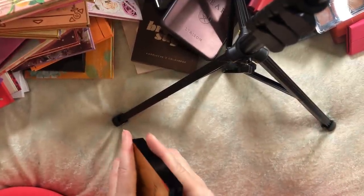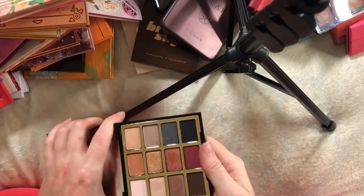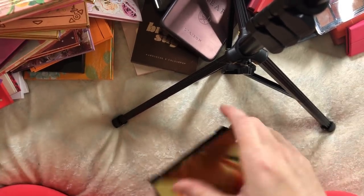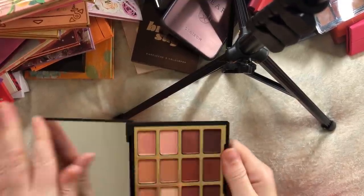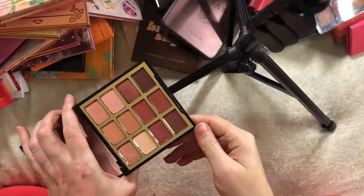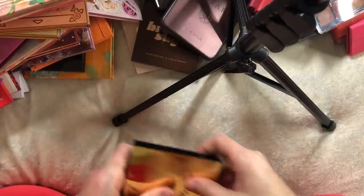The Bold Obsessions. I don't think I ever actually used it. Same with Pure Passion. I don't think I ever actually used it. It's warm though, so I should use it. I probably like it as much as the Soft and Sultry, but haven't used it.